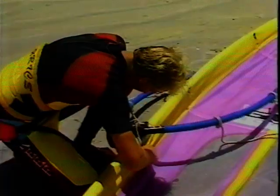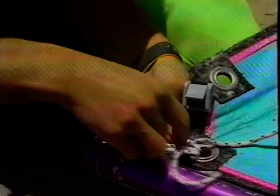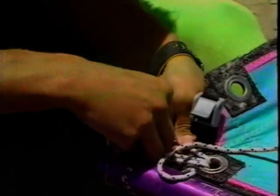This break-in sailing gives sailors the opportunity to fine-tune their equipment. Richard Stegman to the base of the tower, please.